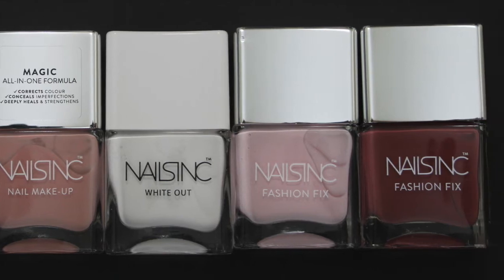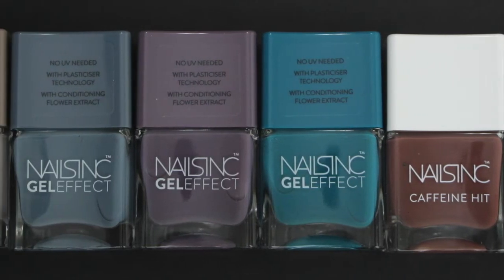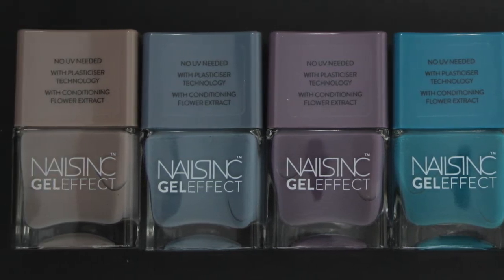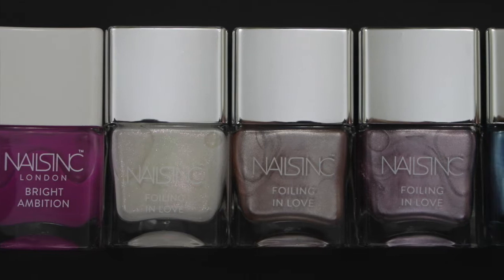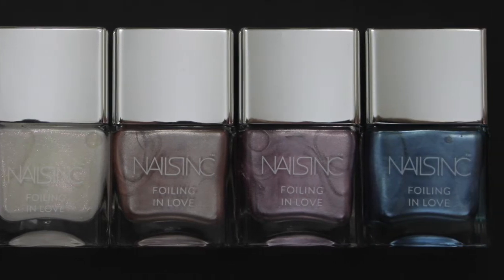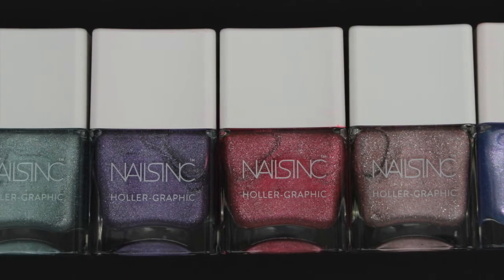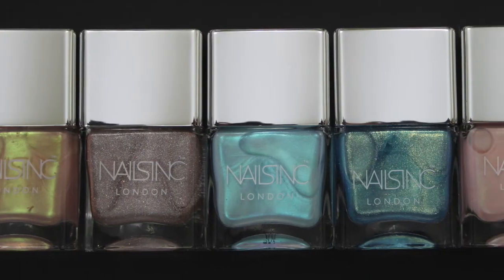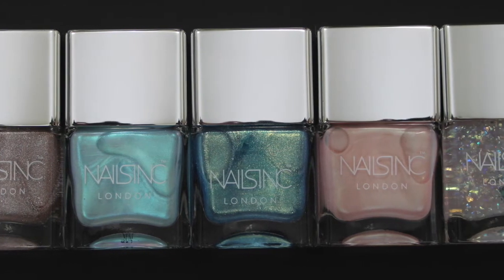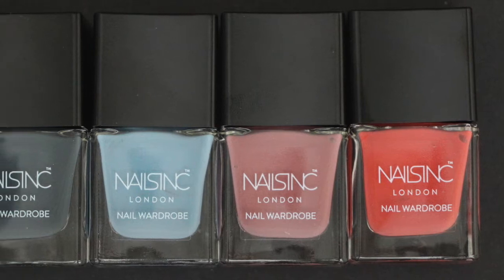In today's video, I have some really exciting swatches. Today I'm going to be swatching and reviewing 33 different nail polishes from Nails Inc. They so kindly sent me some polishes to try out, but I couldn't figure out which one I wanted to use first, so instead I decided to swatch all of them. They sent me a few polishes from a few different collections, so I'm going to go through all of them and swatch them on swatch sticks, and then at the end I'm going to tell you what my thoughts are and which ones are my favorites.